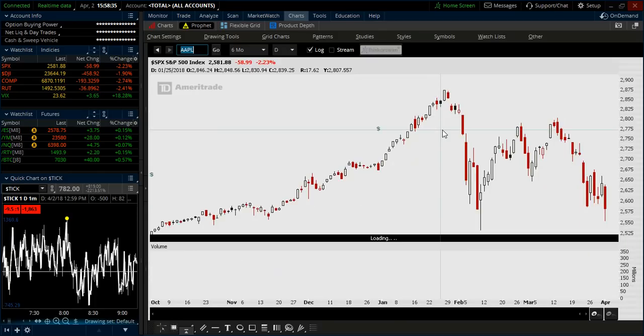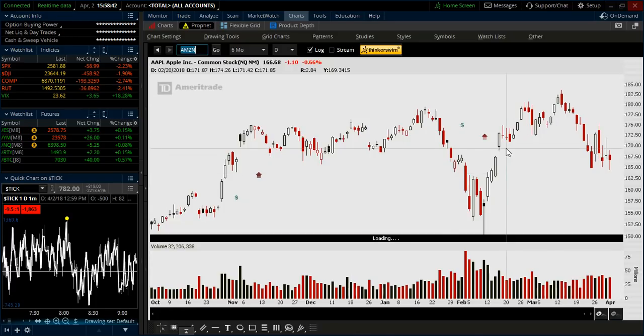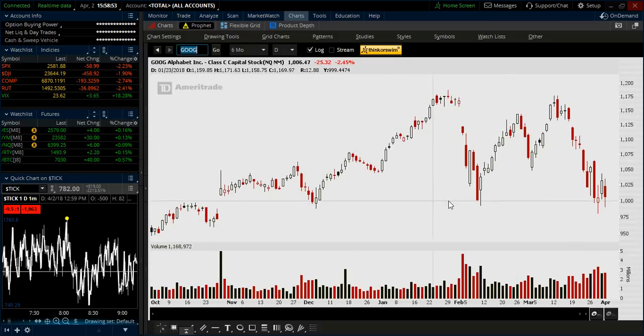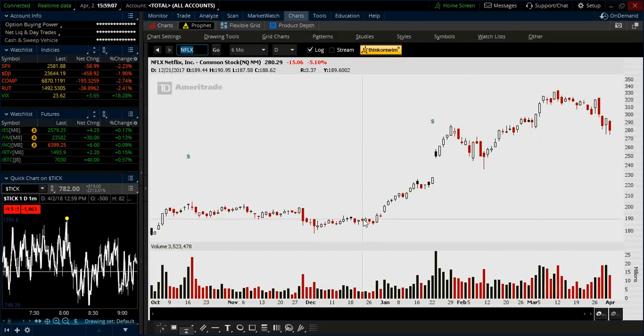If we look at some individual stocks, Apple, its 6-month trend is very horizontal. Amazon is looking a little bit better, but we have had some bigger declines on bigger volume these last few days. Google, also just like Apple, very horizontal. Microsoft looking okay, but still, some big down days on heavier volume. Netflix is another one that I like to look at.